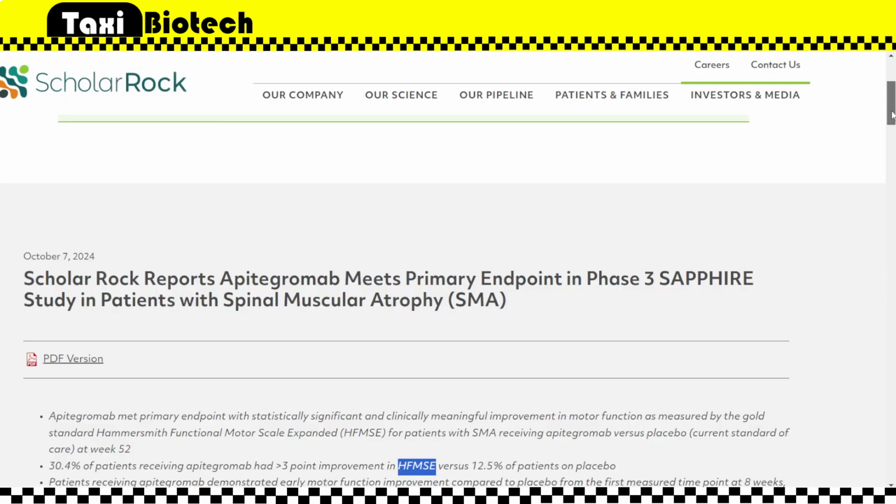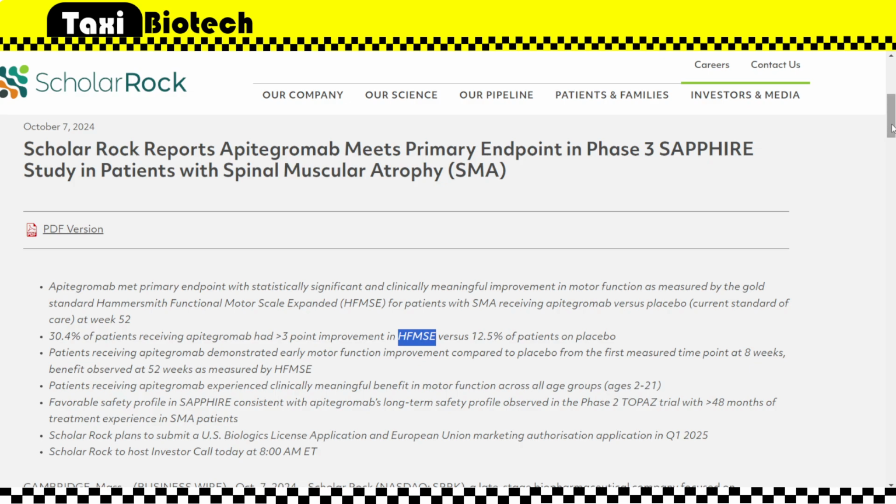see here that Scholar Rock reports that their molecule meets the primary endpoint. So this is very good news for them, and also for the patients that they are trying to cure or to give a better lifetime. So congratulations to them, because they met the primary endpoint in a phase 3 for spinal muscular atrophy, a disease that is not a good condition. So every drug that they can reach is a good thing.